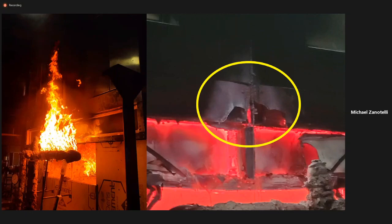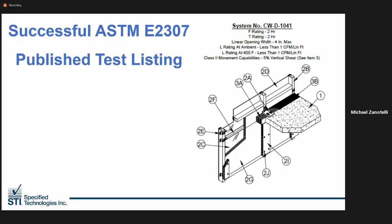It is important to note that the wall will twist, warp, and come apart at the floor slab. The key is to maintain integrity of the wall system at the anchor points at the floor slab and maintain integrity of the wall system above the floor slab. Once we have a successful test per the ASTM E2307 test requirements, a test is published.